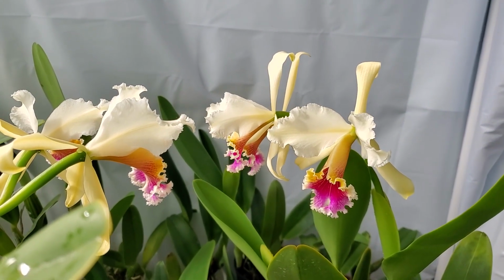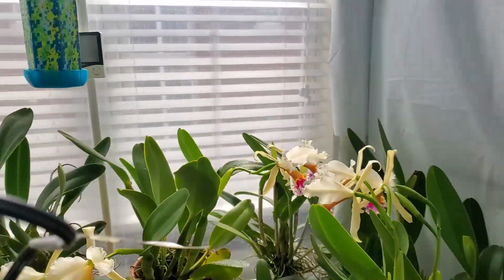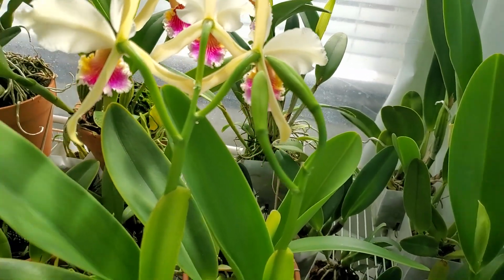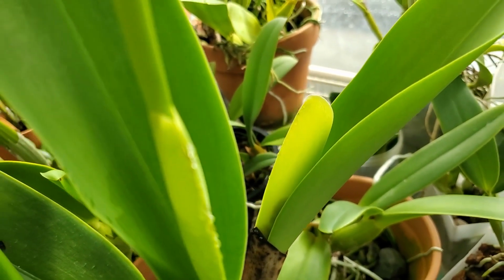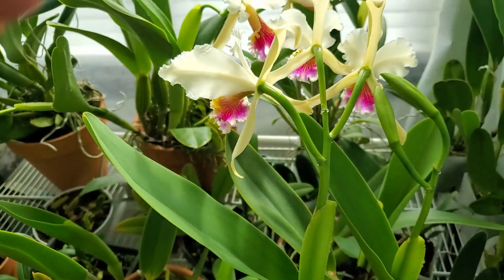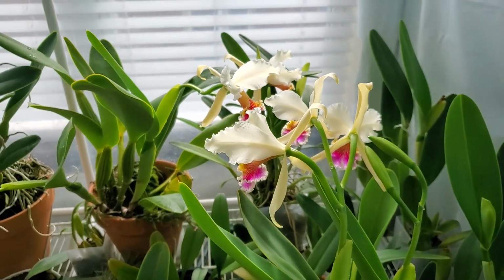So anyway, that's Mayu. And Mayu's got those three. It's got two more getting ready to open here. And then it's got another sheath down here with some buds in it. And those won't bloom by the time these bloom, these will be gone. So unfortunately, they won't all bloom out at the same time.